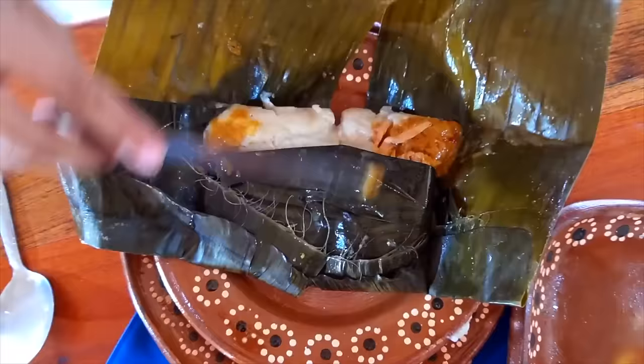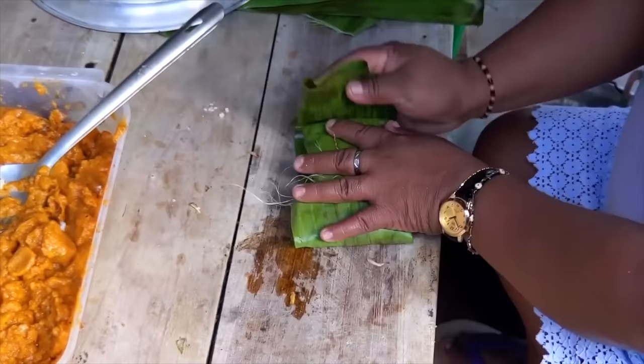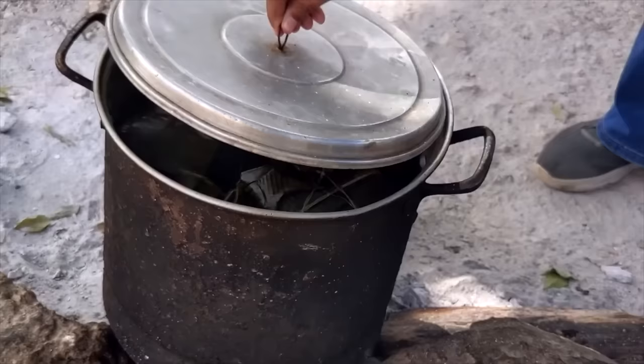Our first dish was tamales coladas, a special tamal made with lard, maíz, tomato, chicken, and a sauce from the achiote seeds. The tamal is wrapped in a banana leaf, then steamed, keeping the maíz moist and combining all of the beautiful flavors.